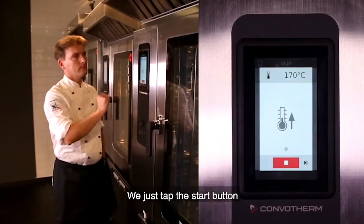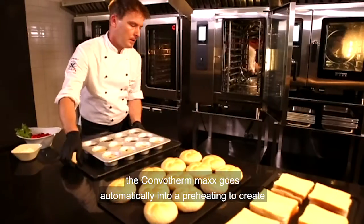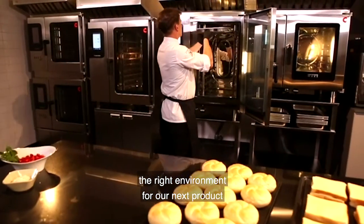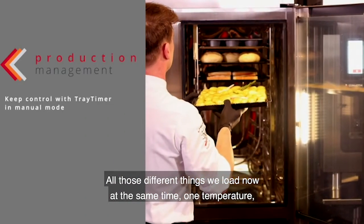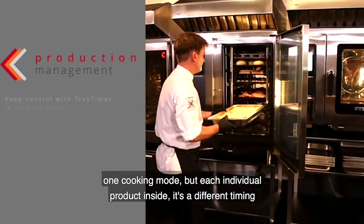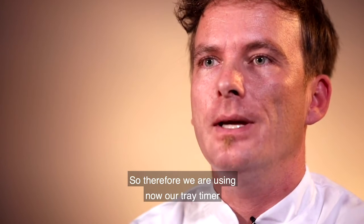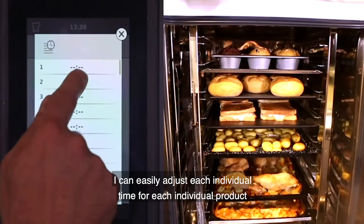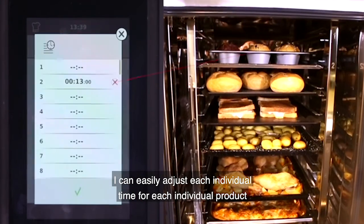We just tap the start button, the Convotherm Max goes automatically into preheating to create the right environment for our mixed products. All those different things we load now at the same time. One temperature, one cooking mode. But each individual product inside needs a different timing. So therefore we are using now our tray timer, where I can easily adjust each individual timer for each individual product.